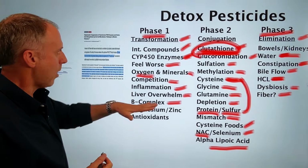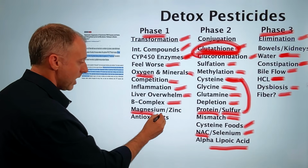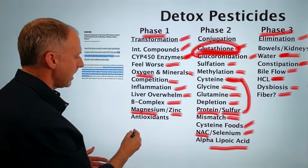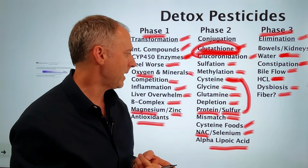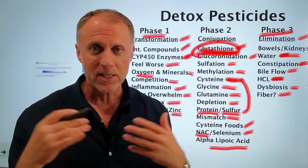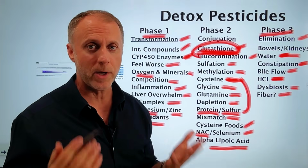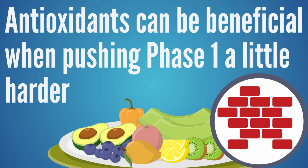Now when we're ready to go into phase 1 a little bit harder, we want to make sure the body's got enough magnesium and zinc, and also antioxidants like vitamin C or a little vitamin E, just to help protect the liver as it's creating all of these intermediate compounds that can create a lot of trouble if they're not being neutralized over here fast enough. So having these antioxidants available is a nice little safety net that we can do when we're pushing this phase 1 a little bit harder.